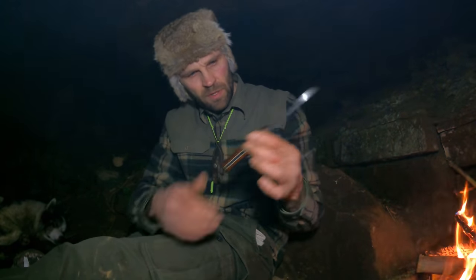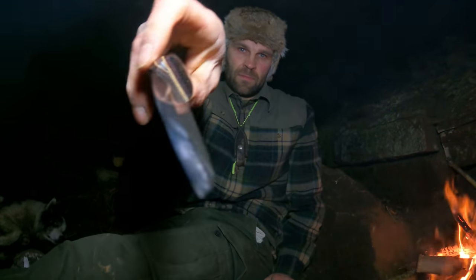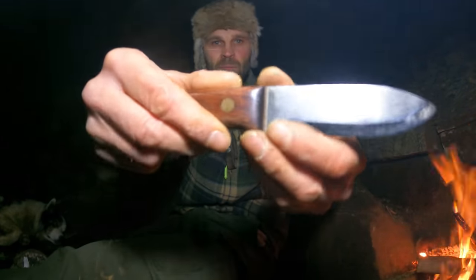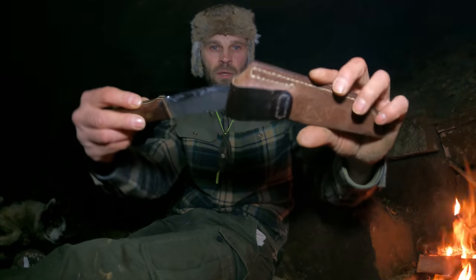I made a couple of these ones, and then I've got plenty of others that I made as well, but it's a really, really nice knife, is that. Clean, simple, no messing about. Does the job. So clip that away.